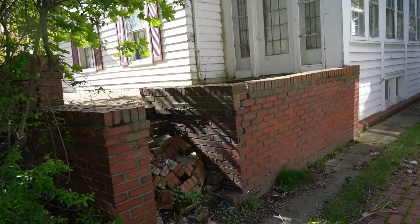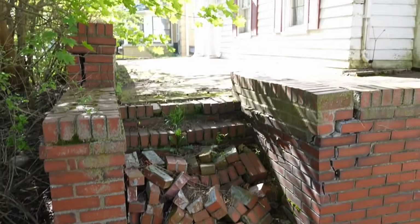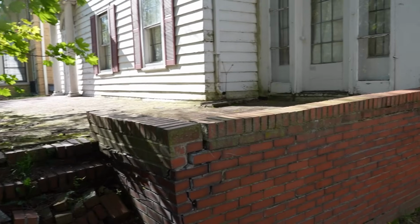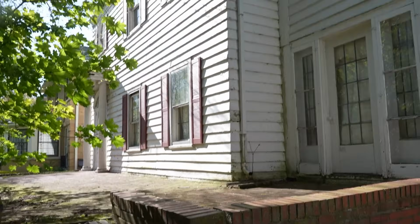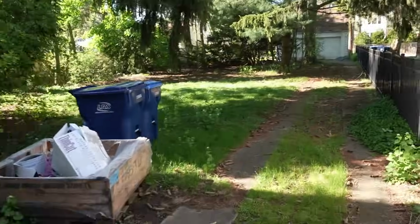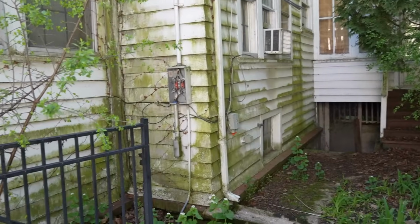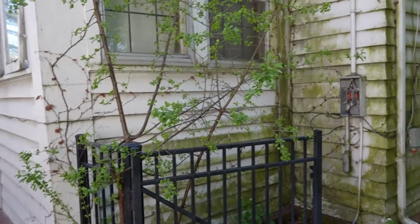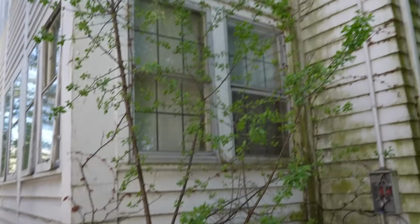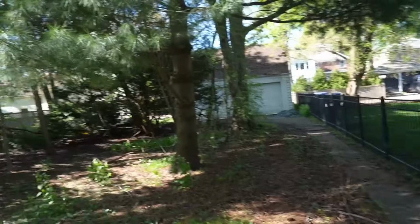So as you can see here, the bricks have completely fallen from the stairs going up to the house. Pretty unique setup here, I would say. But actually, it's a lot bigger than it looks on the outside. The yard's pretty overgrown. The power's been cut off. You can see all the mold here, vines growing along the house. We got a garage here too. Let's see if we can look inside there real quick.